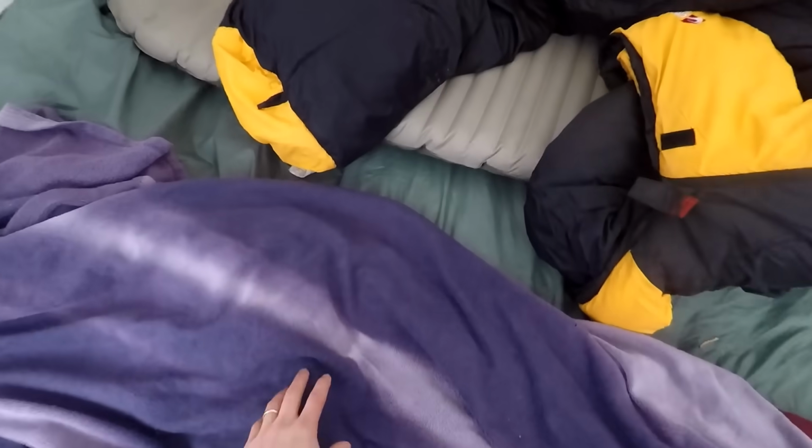Okay, so we can double this one up. You can lay this on top of the sleeping pad, which is more than enough. And then he can cover up with this. And I've got my big sleeping bag. I'll be totally warm with this one.